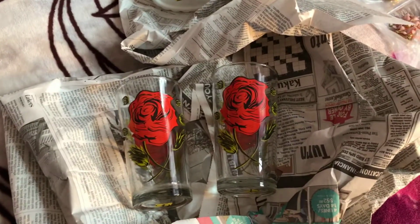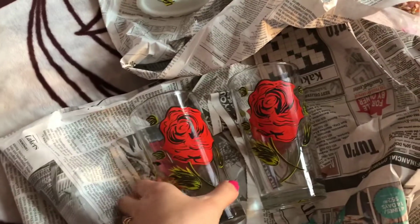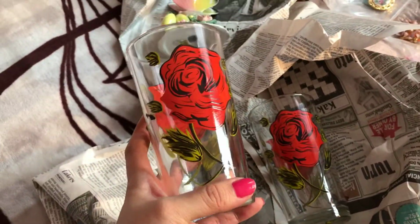So yeah, love that. Next of all, I love also finding items to resell. So I ended up finding these pretty rose glasses.